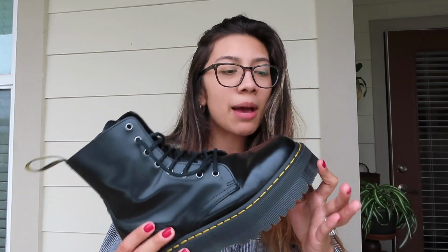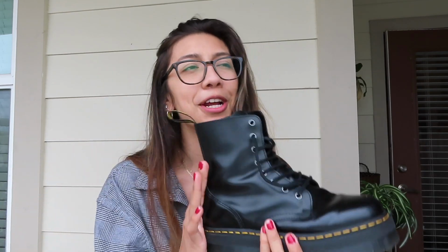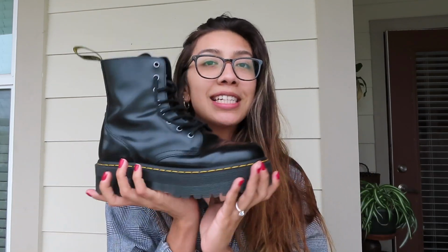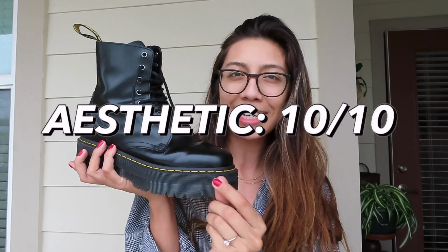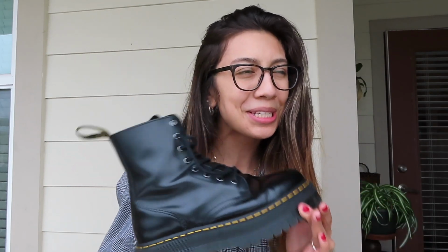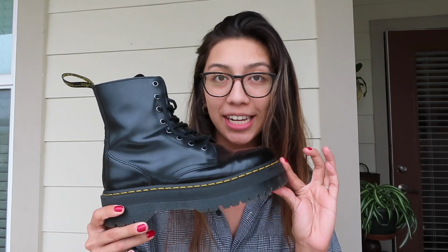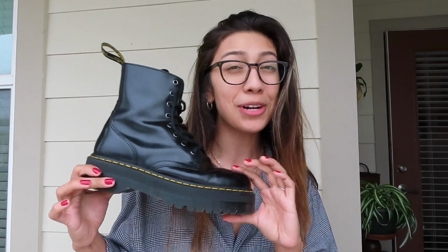I want to wear them more, but every time I see them, I just know my feet are going to hurt, they're gonna feel heavy, and I'm definitely gonna get some blisters. So maybe within time, they're gonna become my favorite, but the aesthetics, 10. The comfort, like a 7. The price, I personally wouldn't spend $180 on them, especially knowing how uncomfortable they are.